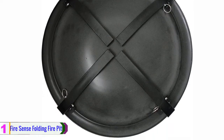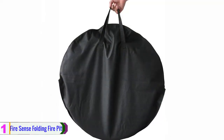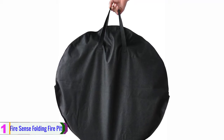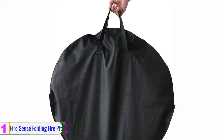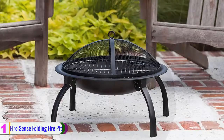However, FireSense offers 2 size options, including a 22-inch pit and a 29-inch pit if you're looking for something a bit smaller or larger than the Amazon Basics model. One Amazon reviewer recommends this fire pit to anyone looking for something affordable, easy to assemble, easy to clean and put away.